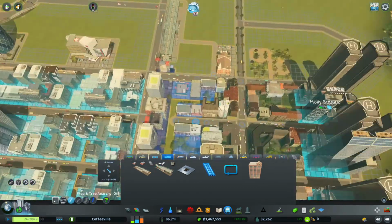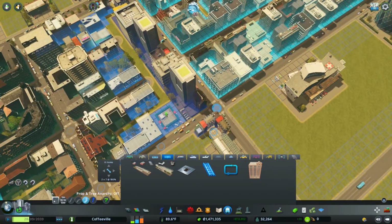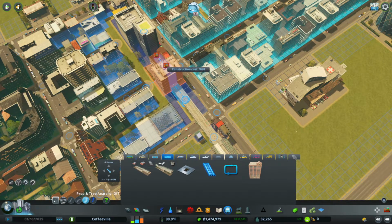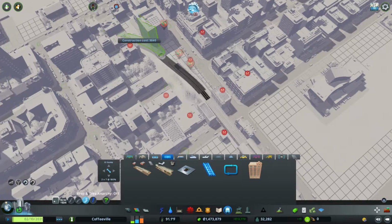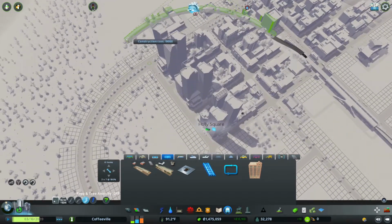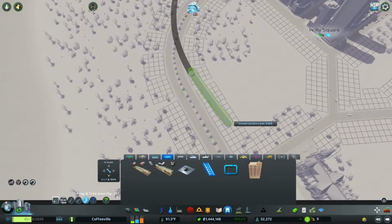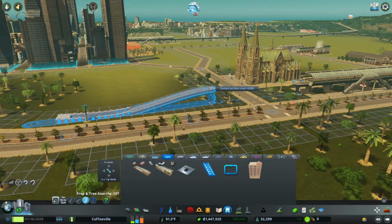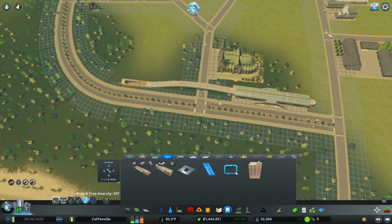But yeah, I need to... Okay, yeah. I'm just seeing what I have to do here. So I've obviously got to go through here slightly. Because I got to get underground here. There we go. And then like this, and then we can make our way back up. Then connect. There we go.